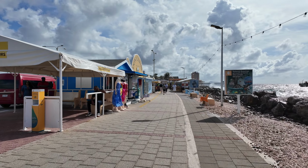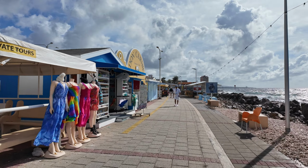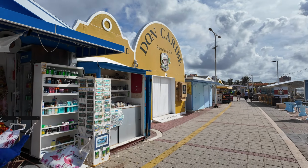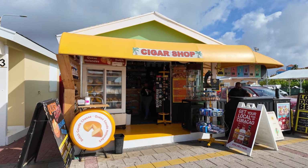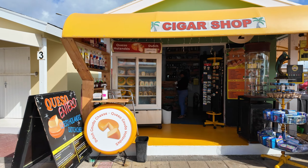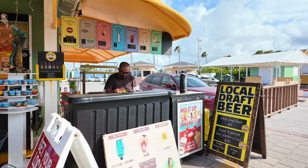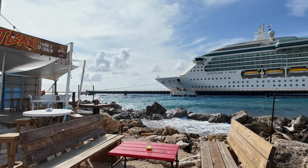So it is a little bit windy this morning. This is the boardwalk that runs right along the water into town. So it's really nice. Most people are doing that actually. They're just walking. They have a distillery here. Oh, there's your Dutch cheese. Look at Holland cheese. I love that kind of cheese. They make the best cheese in the world. Want to see how close we are to the ship? It's right there.